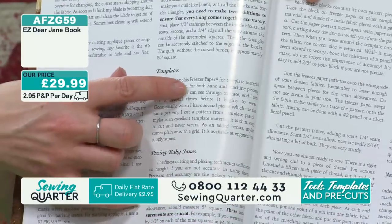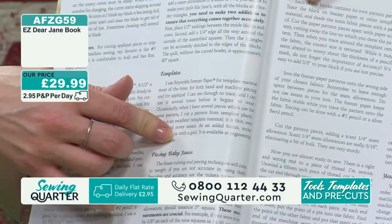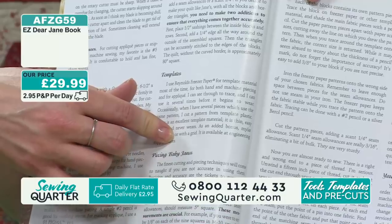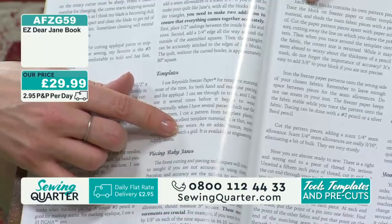It says, I use Reynolds freezer paper. It's even the same brand. It's the actual freezer paper. It's like we planned the show. So that's what she actually uses.